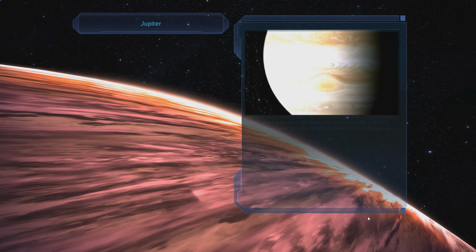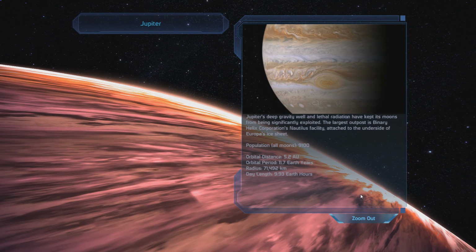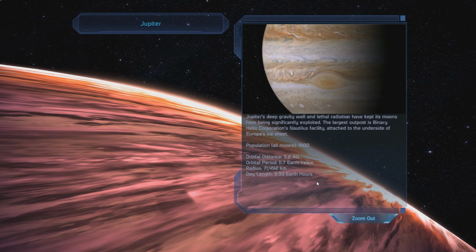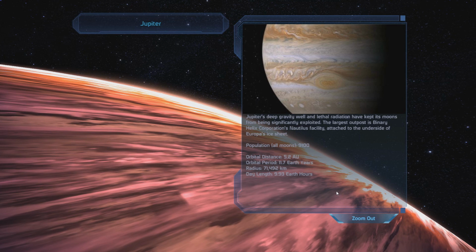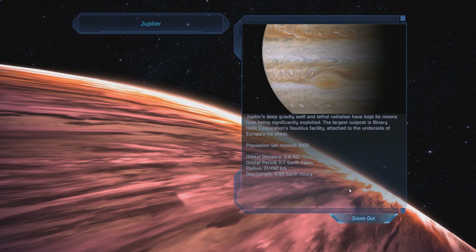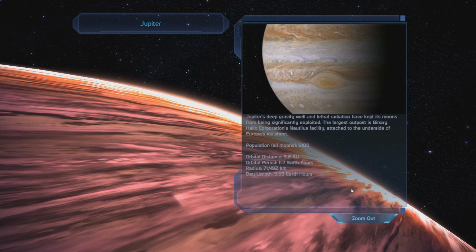Jupiter. Jupiter's deep gravity well and lethal radiation have kept its moons from being significantly exploited. The largest outpost is Binary Helixes Corporation's Nautilus facility, attached to the underside of Europa's ice sheet. Population, all moons, 9,100. Orbital distance, 5.2 AU. Orbital period, 11.7 Earth years. Radius, 71,492 kilometers. Day length, 9.93 Earth hours.